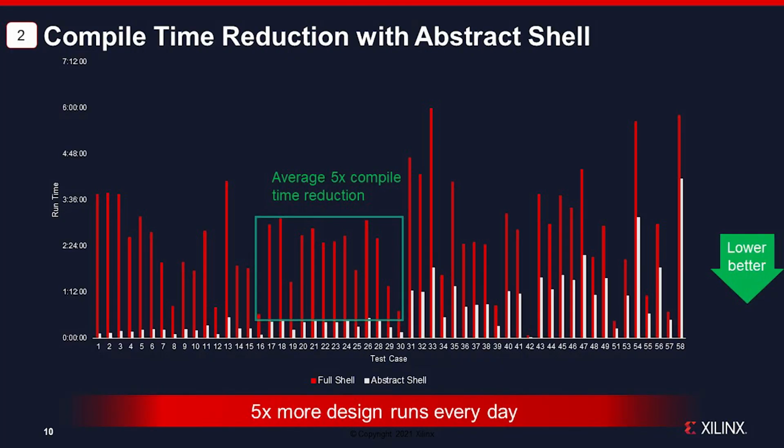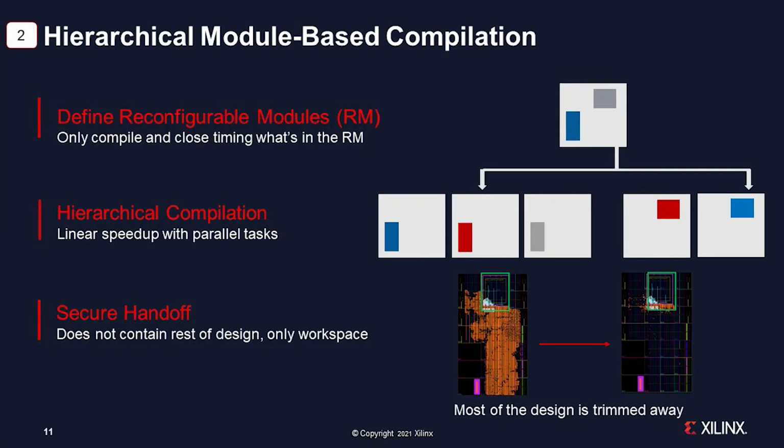They use something called abstract shell, where we allow them to partition into modules and implement them in a hierarchical way. They really enjoy the compile time reduction, but what they really enjoy also was secure handoff. This is another feature we introduced so that a customer can provide to their end customer only a region of the FPGA that they want to expose, and hide all the intellectual property details outside of that box. This was a big game changer for them because they have a lot of intellectual property they want to protect. And can you explain the difference between the standard and enterprise Vivado machine learning editions?